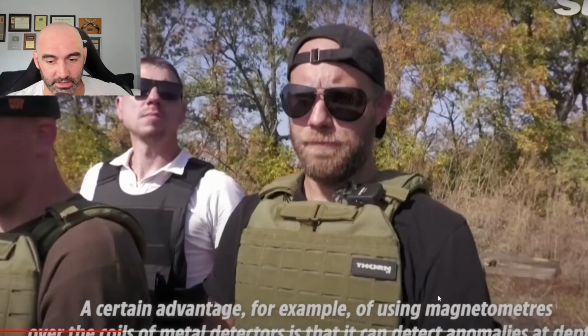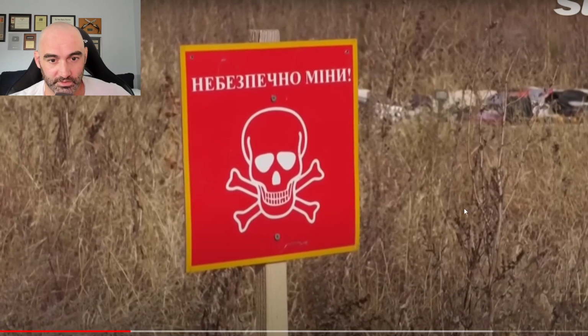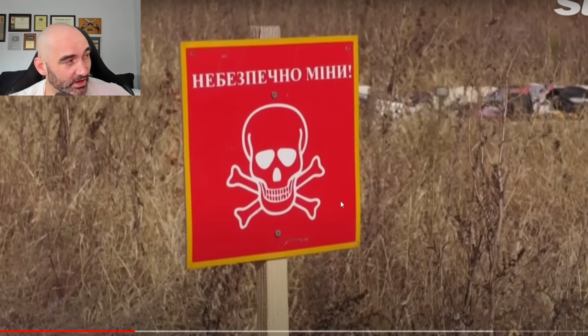Right. So it's using a sensor, a magnetometer, which, as he points out, coiled metal detectors really need to be very, very close to detect the metal. But a magnetometer is going to be able to see metal objects at distance and at depth. That's kind of the key, right? The secret sauce is to be able to find the mine before you're having a close encounter with it. Even a soldier with a metal detector is only going to encounter that mine within 2 or 3 feet of the mine itself.